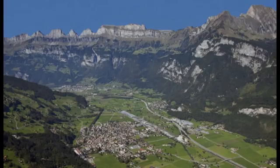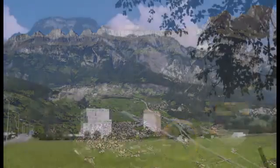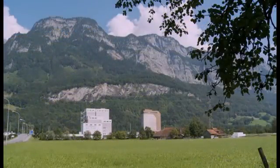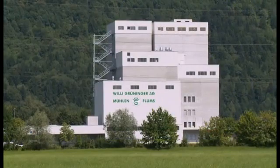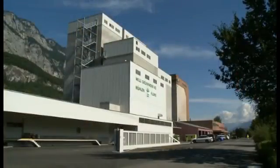For 3 generations, the Grueninger family has been running its flour mill in Flums in the traditional way. The company employs some 70 people in different roles. The new building, erected in 2010 with its railway sidings, is an extension of its milling operations.